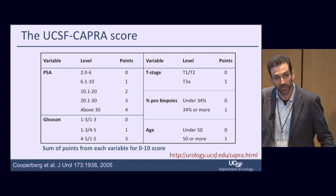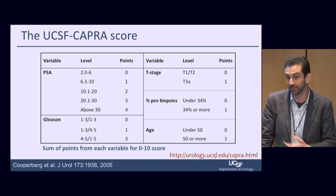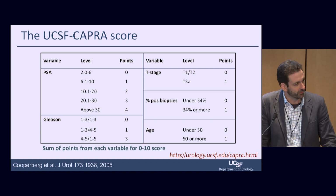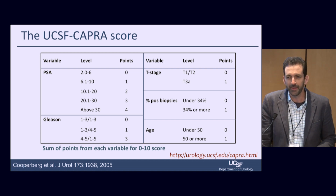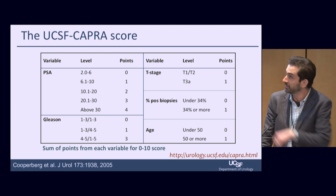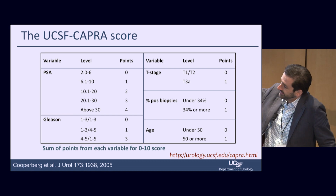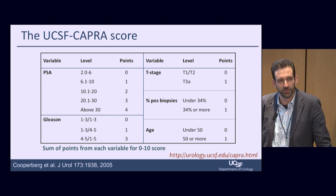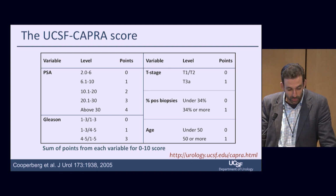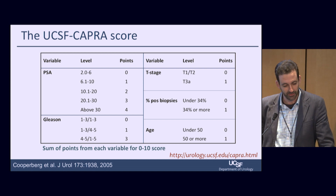So the CAPRA score, which Peter showed at the beginning, was really intended to be something that can be done almost as easily as the risk groups, without software, without paper nomogram tables. But this does perform as a linear scale. What that means, this is a 0 to 10 score. You get up to 4 points for your PSA, 1 point if you have a secondary pattern 4 or 5, which would now be a Gleason grade group 2. If you have a Gleason grade group 3 to 5, meaning a primary Gleason 4 or 5, that's 3 points.